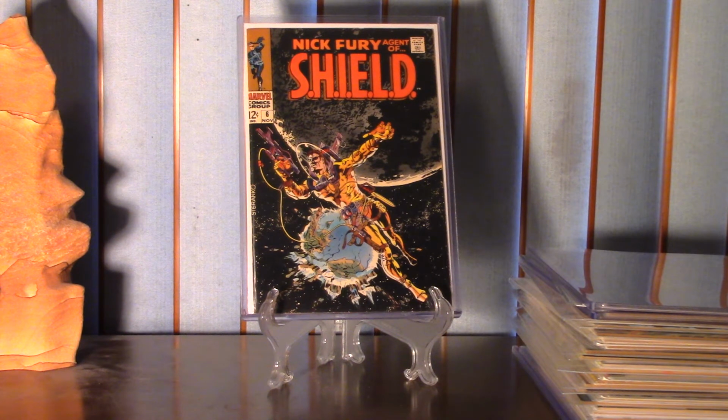So the first one you see here is Nick Fury, Agent of S.H.I.E.L.D. #6, featuring a classic Jim Steranko cover. When I met Jim Steranko, he said for this cover he was inspired by Wally Wood, and it truly shows. It's one of my favorites by him.